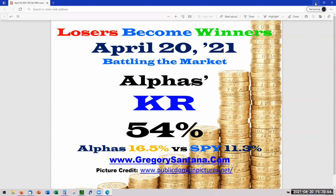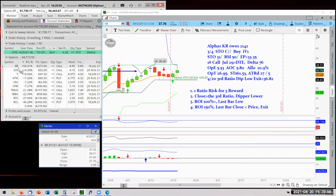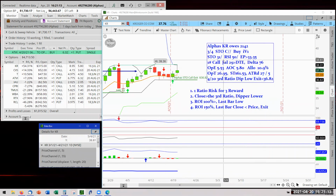Alpha's KR 54%. There it is, 54% for KR. And here's KR's chart. We did close above the third ratio way back here on March 29th. The blue line you see here is representing the third ratio because this trade is so old now that it's falling off the edge of the screen. And I need some room here for the journal.